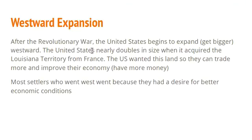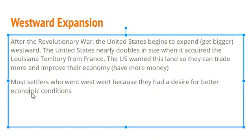So, after the Revolutionary War, the United States begins to expand, which means to get bigger westward. The United States nearly doubles in size when it acquired the Louisiana Territory from France. The US wanted this land so they can trade more and improve their economy. And most settlers who went west went because they had a desire for better economic opportunities. So people who decided to move farther west were usually doing it because they wanted to maybe have a farm, maybe to try trading, but they wanted more money, so better economic conditions.